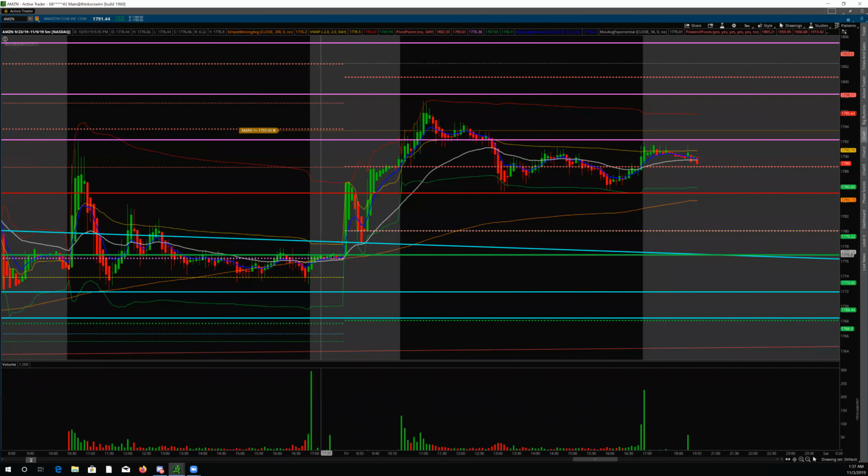But overnight, we saw this pop and this push to the upside. So what we would have been watching for on the open is, can we get past the previous day's high? And what can we do with the pre-market high, which was here around the 1788 area? So at the open, we flared down, tested the 1785, which is the line we had in place for a few days.